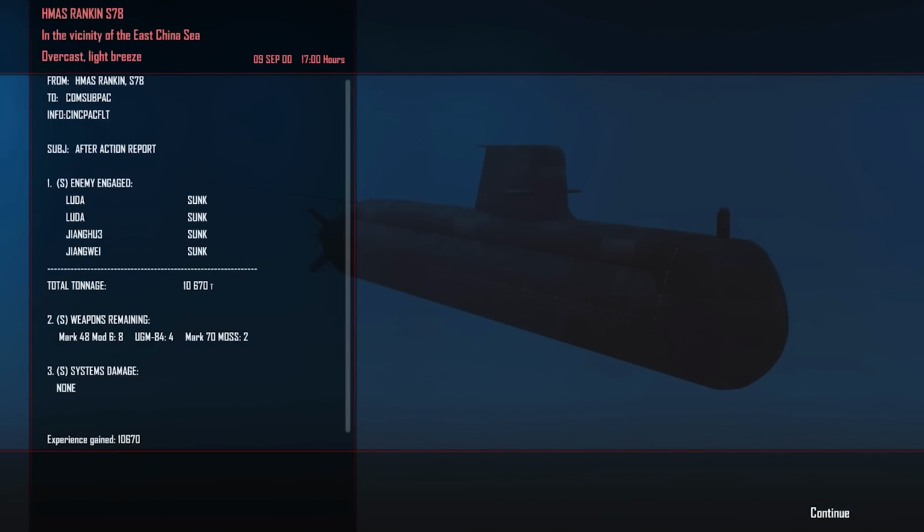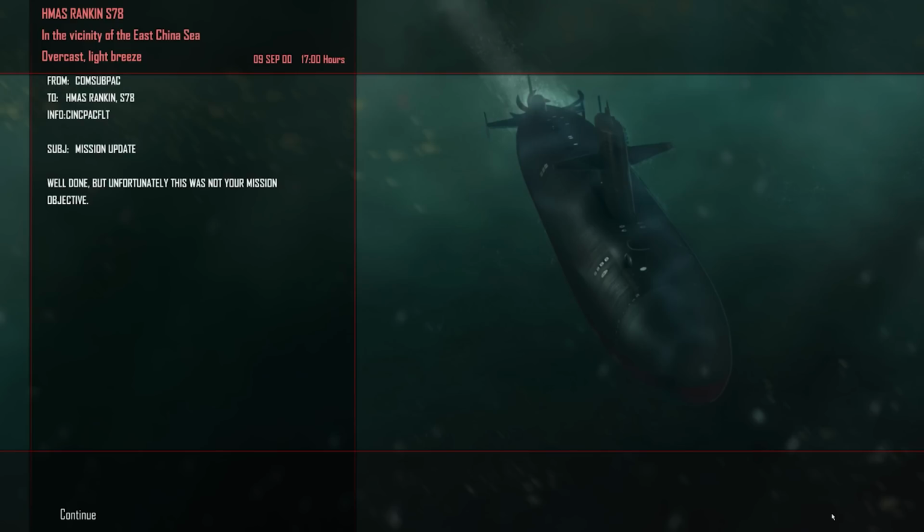Alright, so after a little bit of manoeuvring to get away from the helos monitoring the area, we had no problem with the torpedo. 2 Luda sunk, a Jiangwei sunk, and another Jiangwei sunk. 4 torpedoes fired for 4 kills, 10,670 tons on the bottom, and 10,670 experience. So, 1 experience per ton. Very nice. Mission update: well done, but this was unfortunately not your mission objective. Yes, I figured as much. We need to go further north into the Yellow Sea, because that is where we are going to find our tenders.